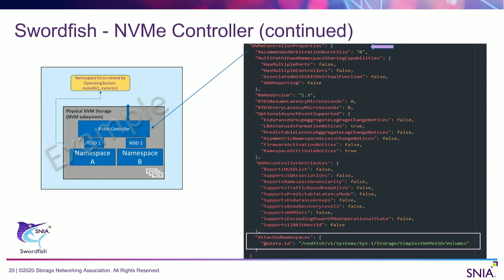HTTP operation on controller can be done similar to the one shown for the namespace, but along with the corresponding path for the controller.